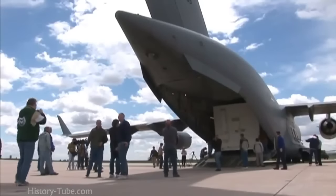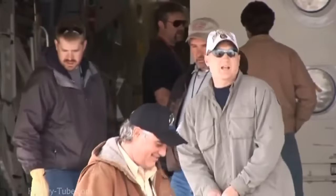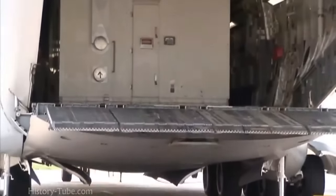Inside this box is such an enormous treasure. This is something that these hundreds and hundreds of people have worked on to make it all come together.